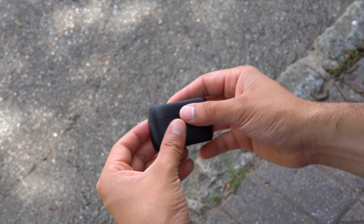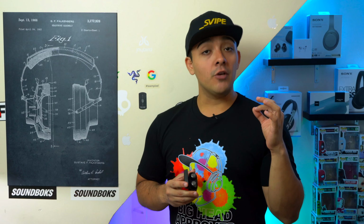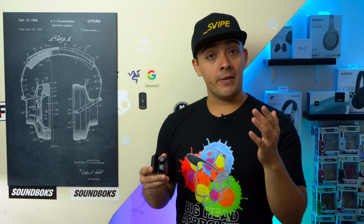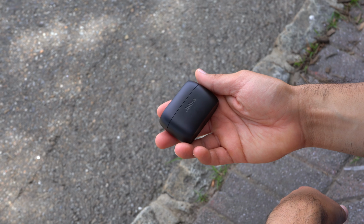Whereas with the Jabras, they're still using a hero and sidekick setup, meaning that one earbud, in this case the right earbud, actually establishes a connection with your phone and then relays that connection over to the left earbud. So if you just want to use one earbud at a time, you gotta use the correct earbud, or in this case, the right earbud, the hero earbud. Now, earbuds that are still using a hero and sidekick setup do feel rather last gen.